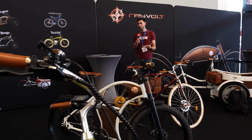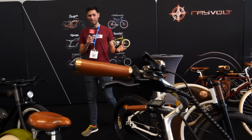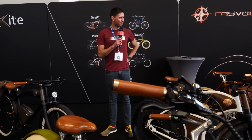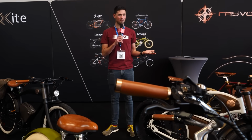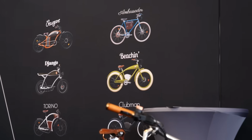Check out all of these cool bikes. We're at a company called Revolt, who manufacture, well, design, quite possibly the coolest looking e-bikes that I've ever seen. I mean, look at these things. Maybe not specifically designed for all-out speed, but let's face it, who cares about speed when you look this good on a bike?